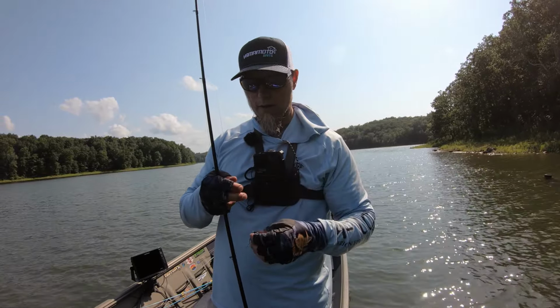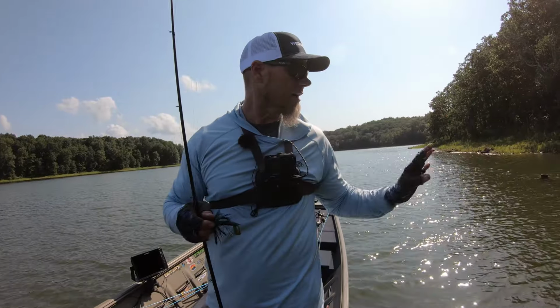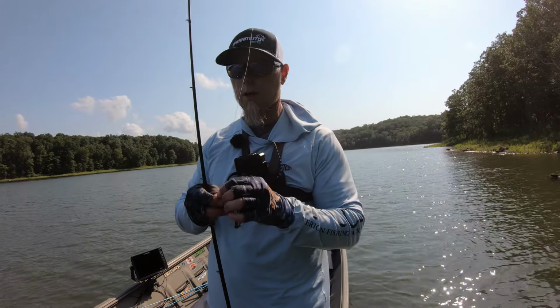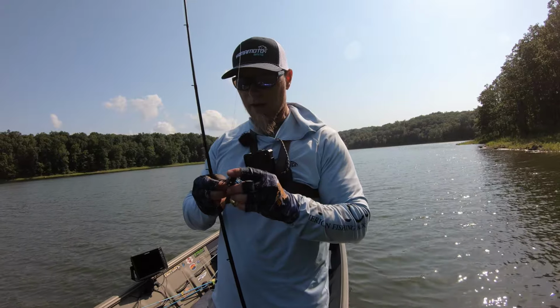Let's follow the wind, pull back in this creek, and we got standing timber everywhere. The wind's blowing. It's pretty dangerous. I got spotlight. I just hope that I don't hit anything. But I started getting bites on a lighter jig, a 3/8 ounce jig. It was a naked crawl, I believe, with a little green pumpkin Yama crawl on the back.